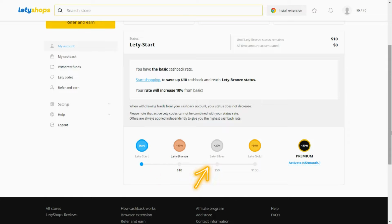Lety Silver. If you accumulate more than $50 in cashback, your base cashback will be increased by 20%. Lety Gold. If you accumulate more than $150 in cashback, your base cashback will be increased by 30%.